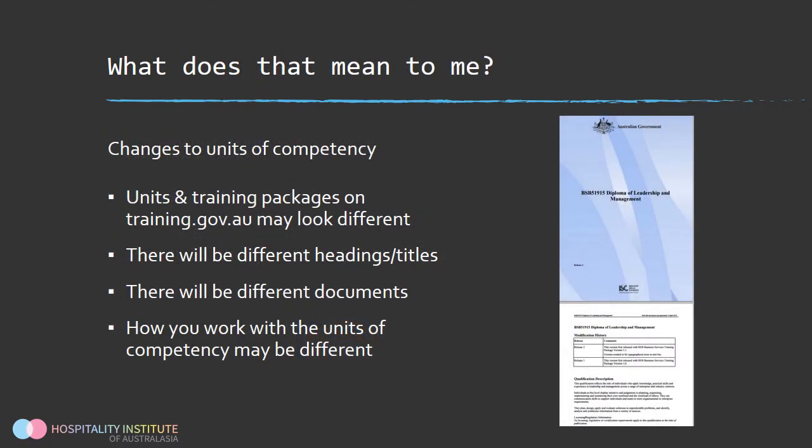So basically, there's been changes to the units of competency. There'll be different headings and titles, so I'll go through exactly what's changed, but some of the headings in the units of competency as well as in the training packages will be different to what you're used to. There's going to be different documents. There's actually 2 documents for every unit of competency and 2 documents for every training package now. And I'll also go over how you need to work with these new units of competency.